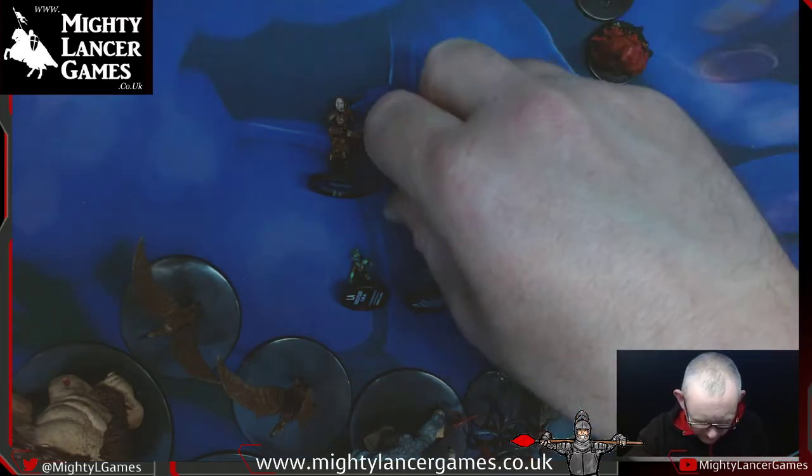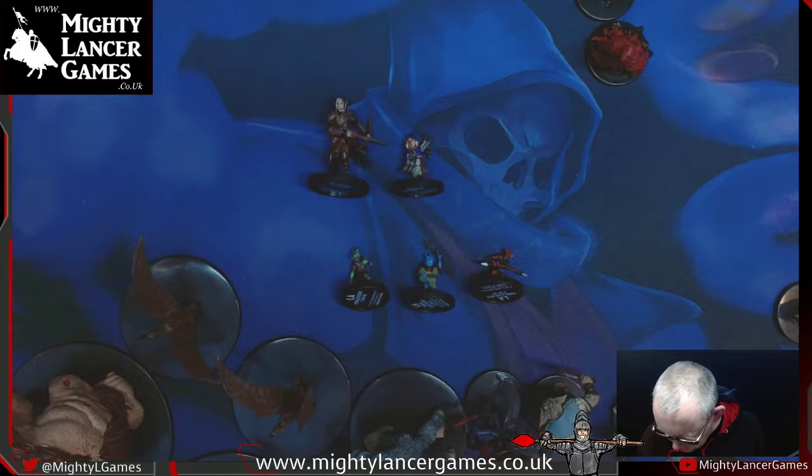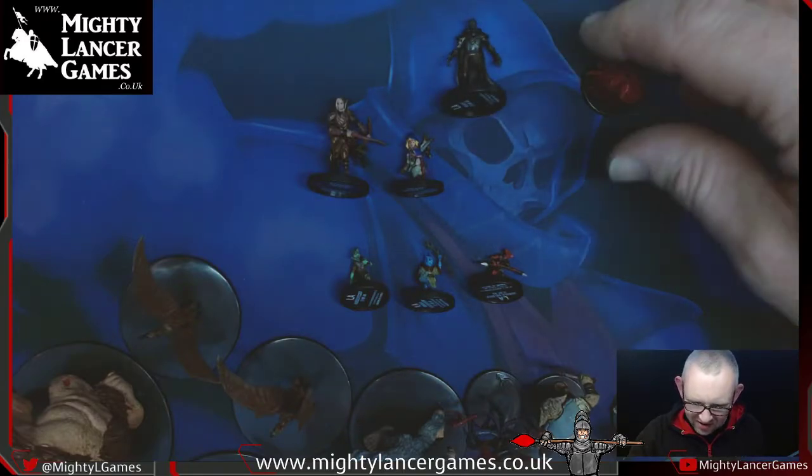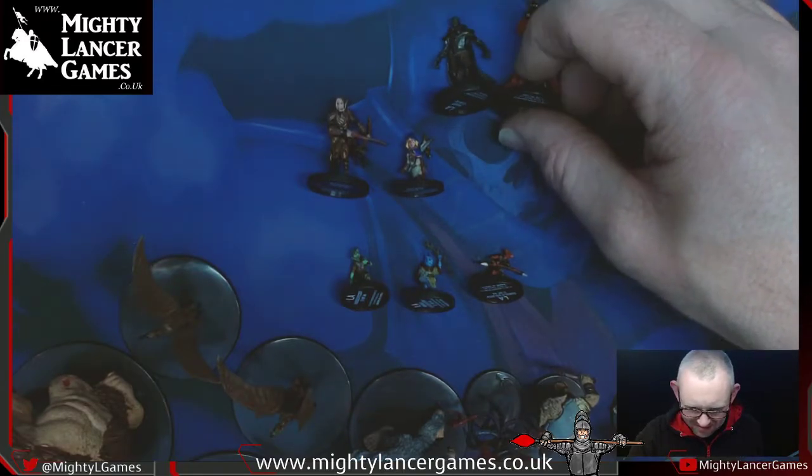And then a couple of player characters. Dad, so they can see the top of their head again. I've got to look at the thing. And then a white and a wraith.